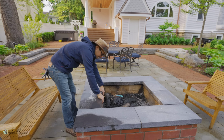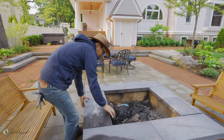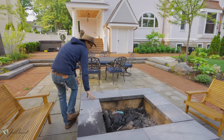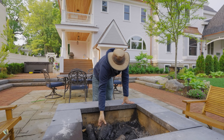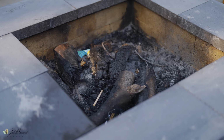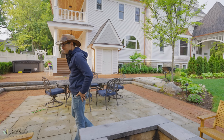These top pieces still need to be all set and glued on. They're just pinched in here. But all this whole cap will be finished out still. Looks like the family's already had some barbecue parties and stuff like that, and I'm sure they'll be using this on a regular basis all the time.